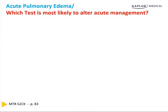This question that says, which test is most likely to alter acute management, is more important than the oximeter question. The person comes in, they're breathing fast, and they say, I'm short of breath. What does the oximeter add? Hey, you're short of breath. You're hypoxic. Well, I know I was hypoxic. What are you going to do differently? Nothing.